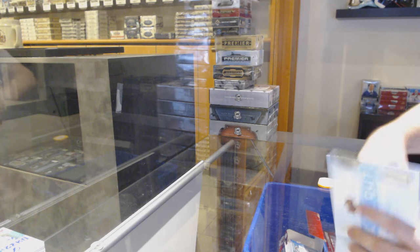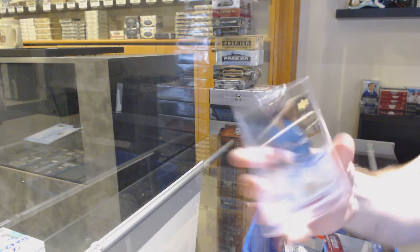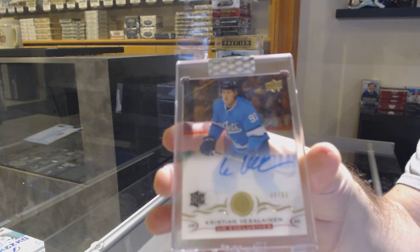Number 2 of 65 for the Winnipeg Jets, exclusive rookie auto, Kristian Vesalainen.